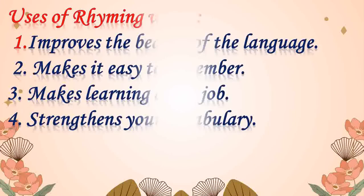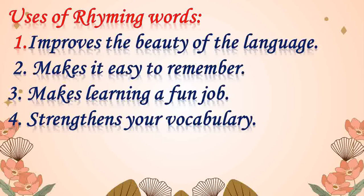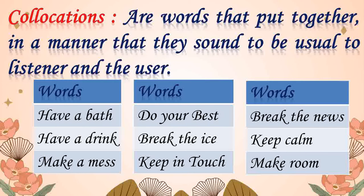These are some examples. Now, uses of rhyming words. It improves the beauty of the language, makes it easy to remember, makes learning a fun job, and strengthens your vocabulary. Now, what are collocations? Collocations are words put together in a manner that sounds usual to the listener and the user. Here are some examples: have a bath, have a drink, make a mess, do your best, break the ice, keep in touch, break the news, keep calm, make room.